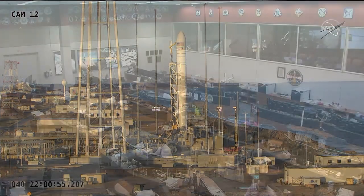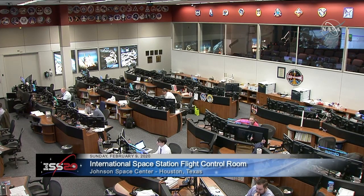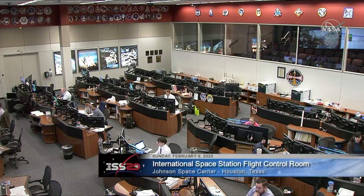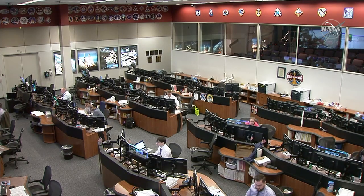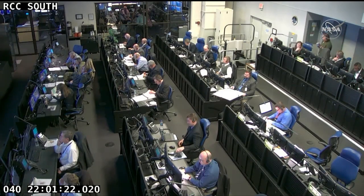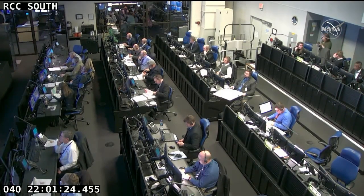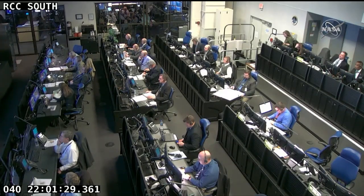Back in the International Space Station Flight Control Room in Houston, Texas, flight control teams are being led by Flight Director Zeb Scoville. Teams here are monitoring systems on the International Space Station, ensuring all systems are a go for Cygnus launch today. In the Launch Control Center in Wallops Island, Virginia, teams are monitoring systems on the Antares rocket and Cygnus spacecraft to ensure all systems are a go for launch today. Teams are reporting that all systems are in good shape up to this point for an on-time launch at 4:39 p.m. Central Time.